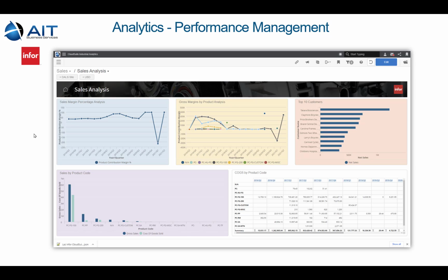And you also have the ability to add data that maybe is not part of the application. You may still have a point system and maybe quality or some other application. Maybe you want to link into some of your outside HR things. You've got the ability to take that, wrap that into Birst here, and have these dashboards represent a lot more than just the ERP.